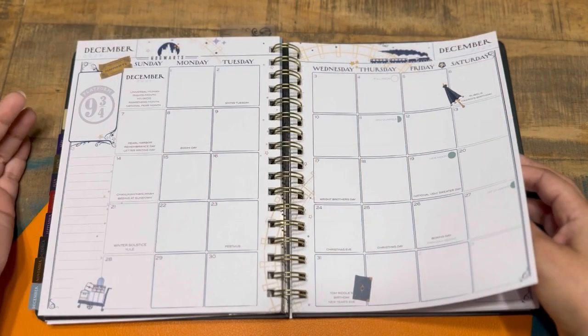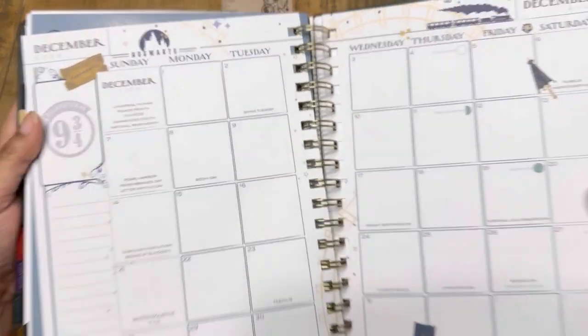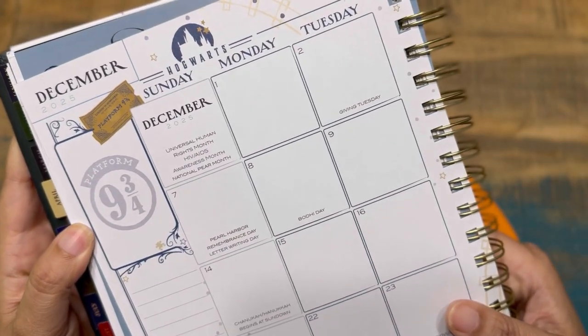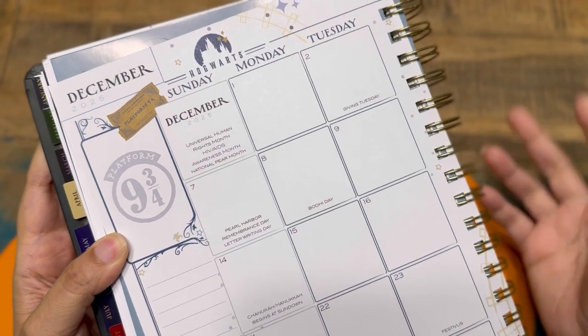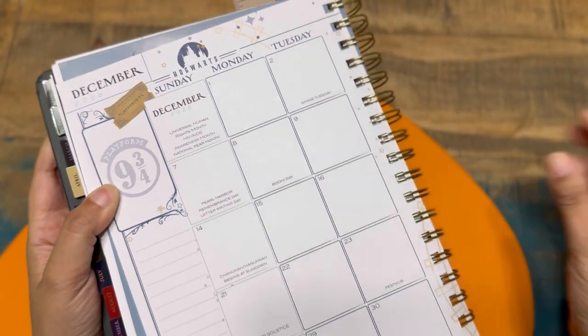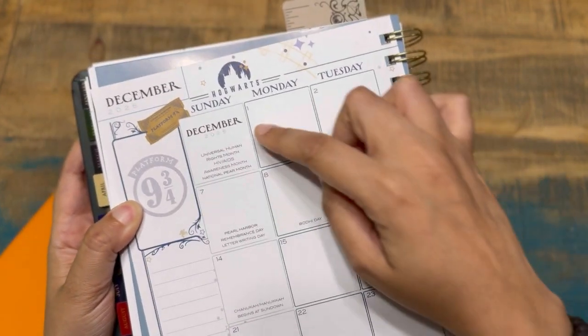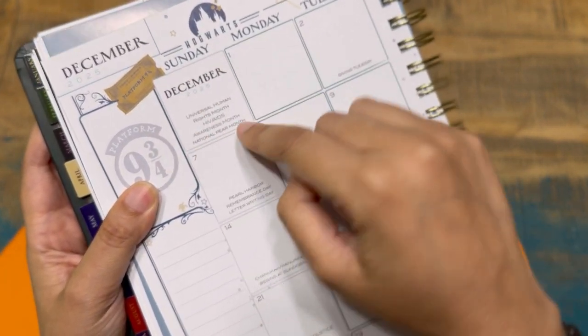That speaks Pearl Harbor Remembrance Day, letter writing day. So a lot of things that I have not seen pointed out in other planners. For example, Universal Human Rights Month, HIV/AIDS Awareness Month, National Prayer Month. I've seen things like, EC has the little stickers that you can add, but I love how they were able to get these all in there. But also it's in a box.